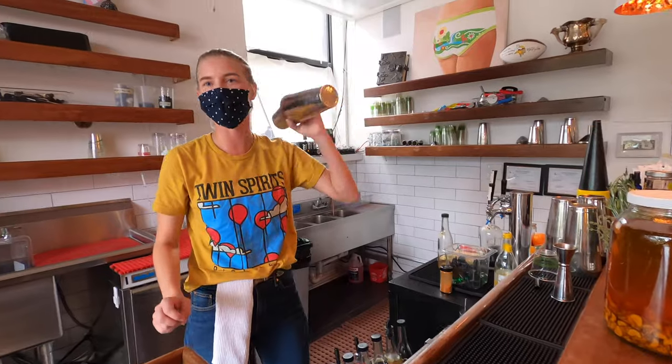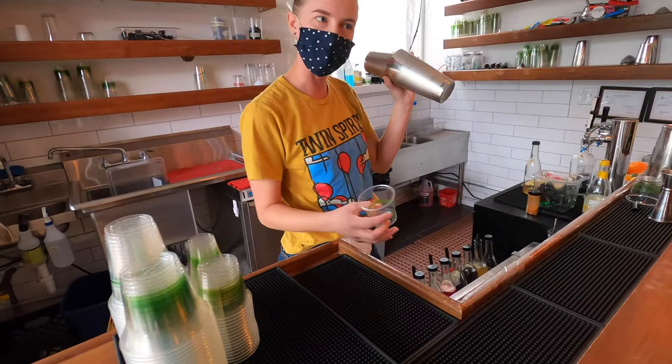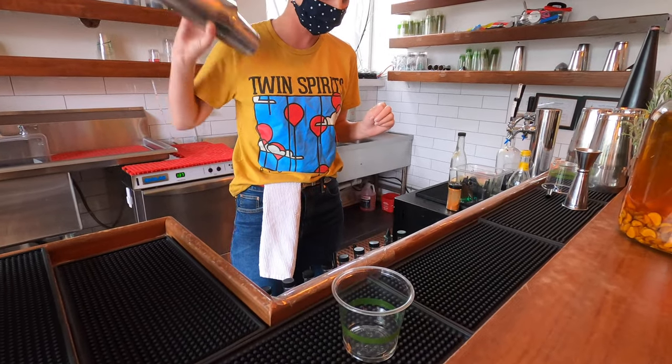One cocktail, we give it a really nice, good shake. Especially with cocktails with the citrus, the shaking's very important to soften the terpenes in the citrus and blend the flavors all together.